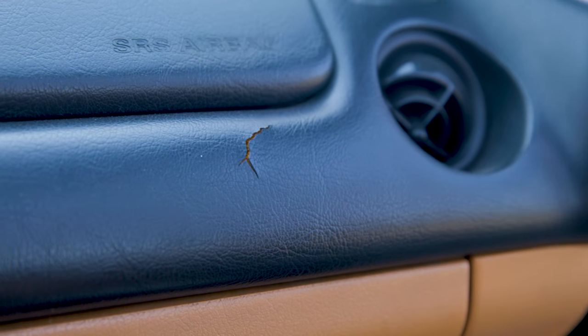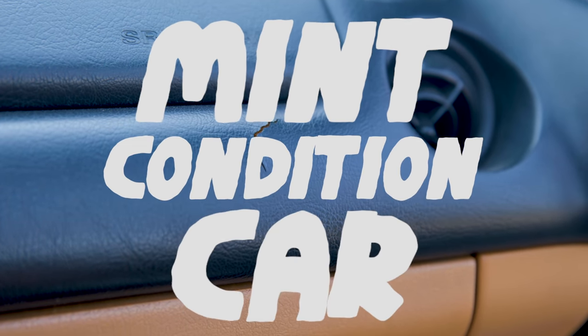The other day, I was driving the old Money Pit Miata when I noticed a crack on the dash of this otherwise mint condition car. No! That cannot stand. I won't have it. So today, we gotta fix it.